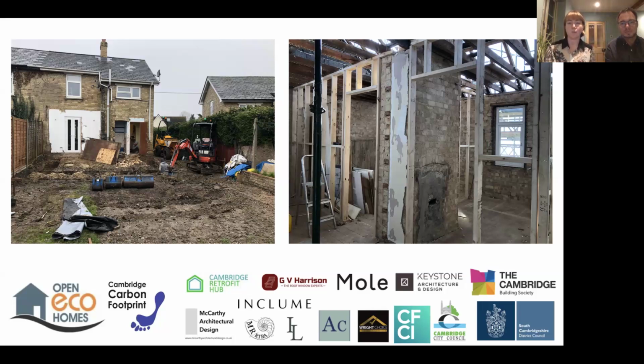Walls and internals wise, we moved most walls. As you can see from the right-hand picture, there's very little that remained in the same position, apart from the chimney breast and one room downstairs.